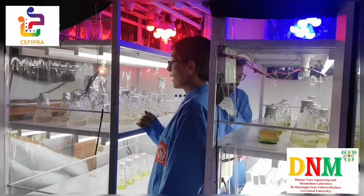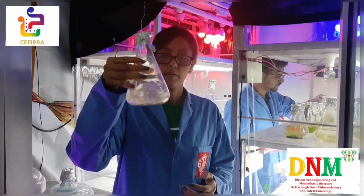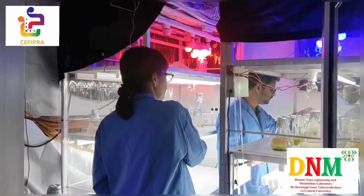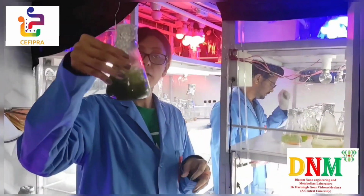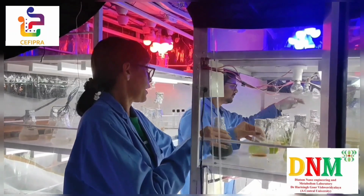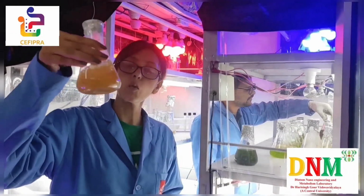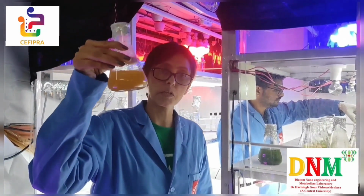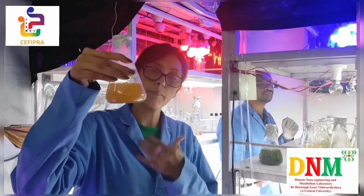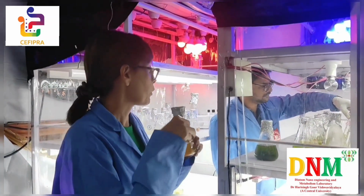Here we are having the diatoms, and here the microalgae Haematococcus. As you can see, it is now slowly turning to orange, because we are giving it stress. So this is the beta carotene, right? The next step after beta carotene is that it will turn red into astaxanthin, because we are giving it a different level of stress.